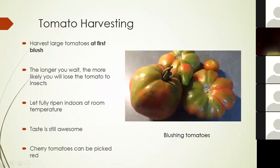All right, tomato harvesting. This is something that I started to do a couple years ago because I found that it just increased the quality and appearance of my fruit. And this has to do with when you harvest your tomatoes. And I'm talking the big slicer tomatoes right now. I'm not talking cherry tomatoes. Cherry tomatoes, small tomatoes, you can wait for those to fully ripen on the vine before you pick.